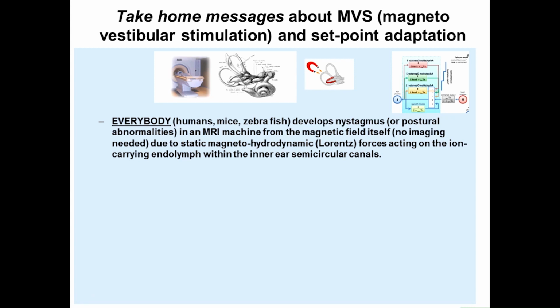But everybody, and that includes humans, mice, zebrafish, developed nystagmus and or postural abnormalities in an MRI machine from the magnetic field itself. It has nothing to do with making pictures or images. And it's due to this property of magnetic fields and ionic fluids which have ionic currents in them called Lorentz forces or magneto-hydrodynamic forces. And these forces act on the ion-carrying endolymph within the inner ear semicircular canals. So basically, magnetic fields stimulate the labyrinth. And it's a large effect the bigger the scanner gets. And I'm going to give you a lot of implications for this.